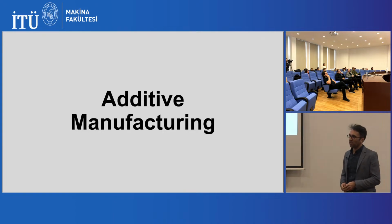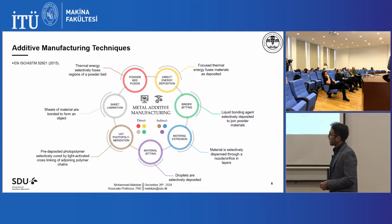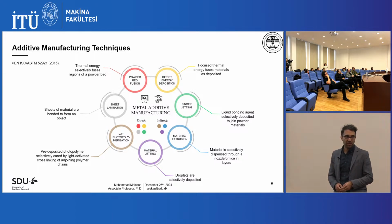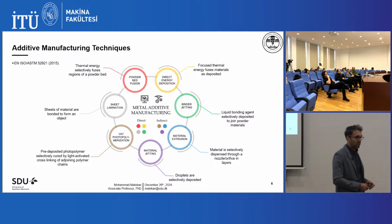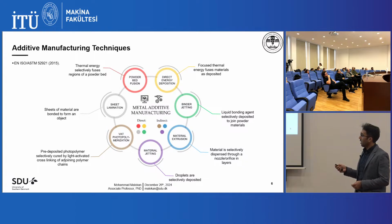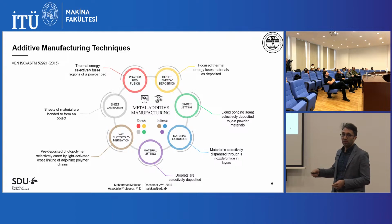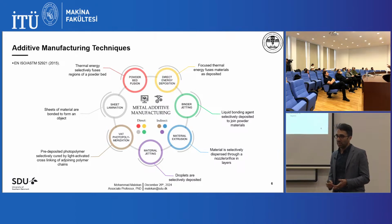So going back to the main topic of the presentation, additive manufacturing. Based on ISO or ASTM standard, there are different classes of additive manufacturing when it comes to metallic materials. So for metal additive manufacturing there are 7 categories, and 4 of them are classified as direct metal additive manufacturing, such as powder-based fusion, direct energy deposition, binder jetting, and also sheet lamination. By direct metal additive manufacturing, it refers to the fact that the components built out of those technologies are the final components.